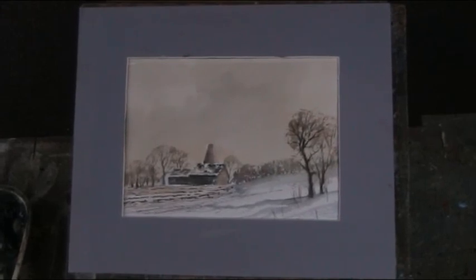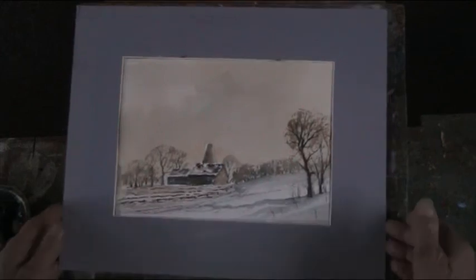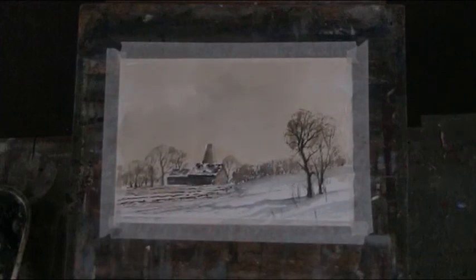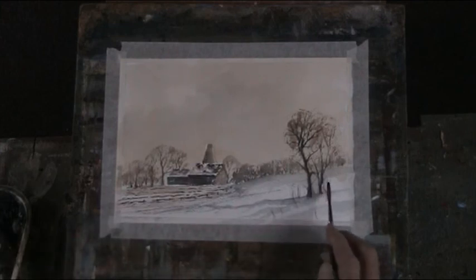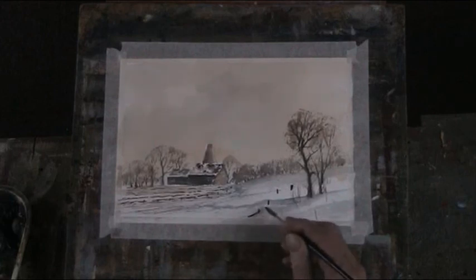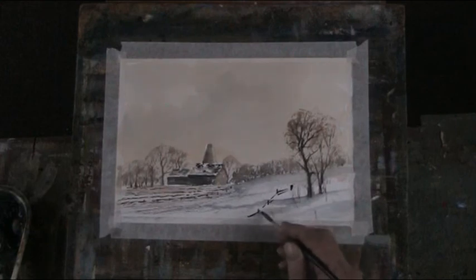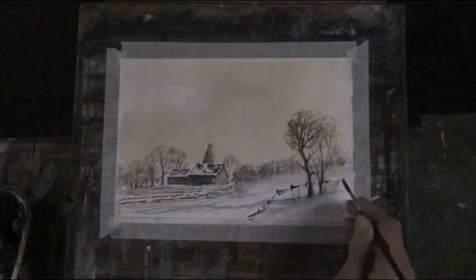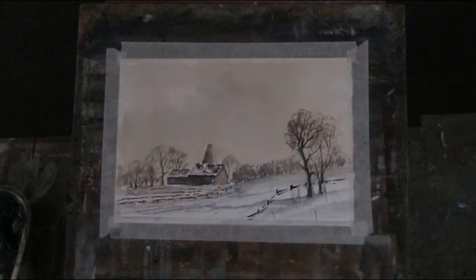Don't really need any more fence, but I think we will put some more fence posts in, because we've got this sort of pathway through here. It doesn't mean anything. So let's clean the brush, get the rigger. Burnt sienna, Payne's grey. Well, that gives us somewhere to go, doesn't it?